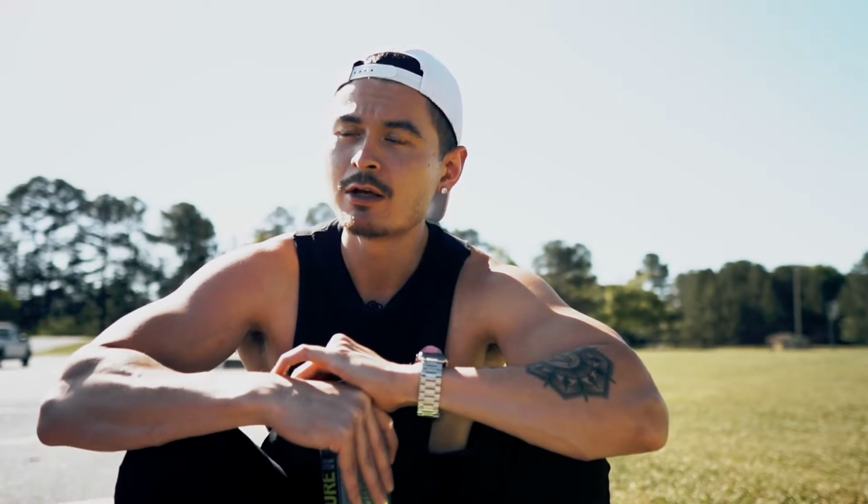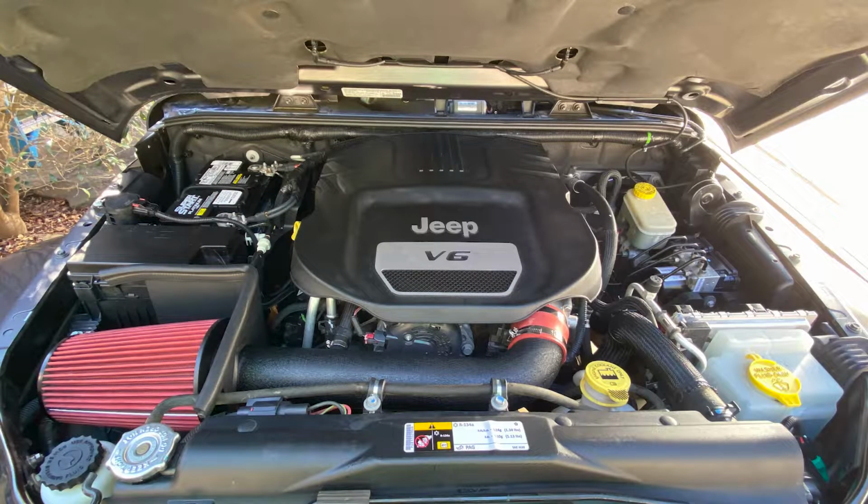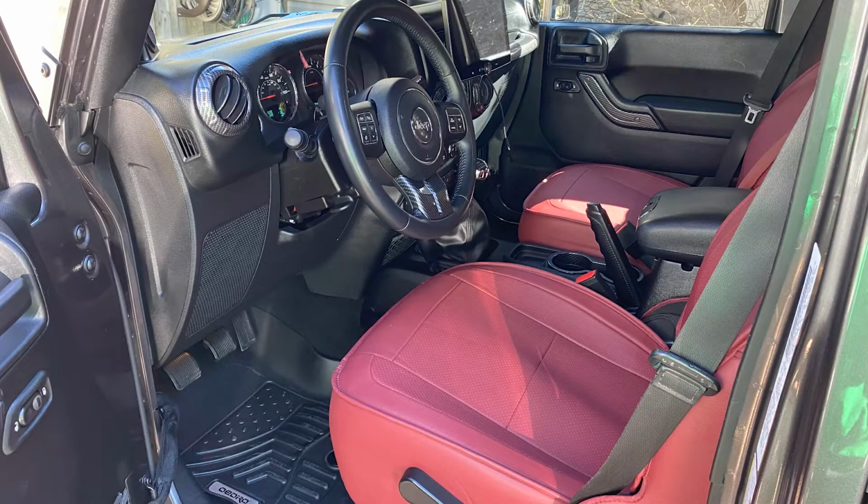I'd also put wheel spacers on to, again, bring out the wheels, make it a little bit wider. I did a cold air intake, a throttle body spacer, as well as some red leather seat covers. It was a lot, and I did this all in like 2 weeks, and it was really cool. I had a lot of fun.